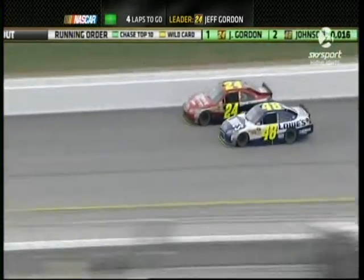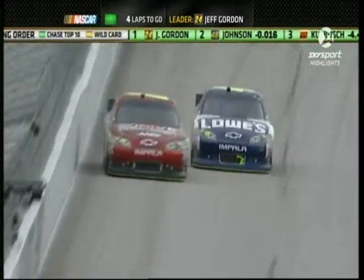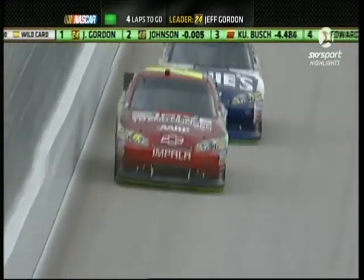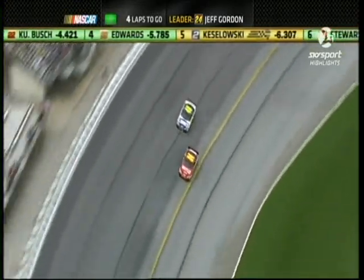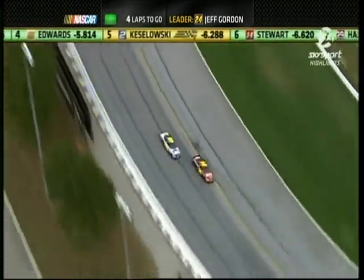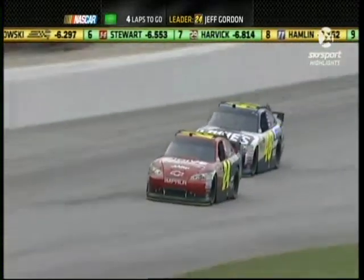Jimmy's getting a little loose. Both of them wiggling up off the corner. Wow. You're clear. Three to go. I'm telling you, this is a dogfight. Yeah, Johnson going to try to get a run on the high side. Oh, that's not what he needs. That's not what Gordon needs. No, can't make it work this time.